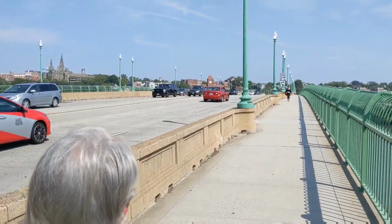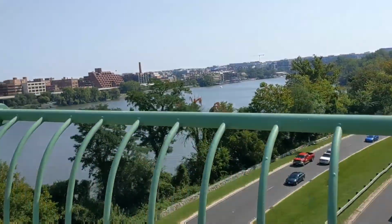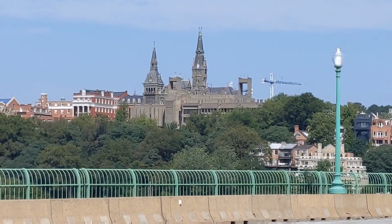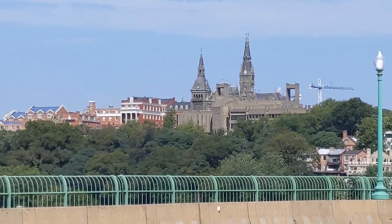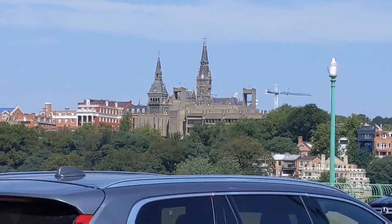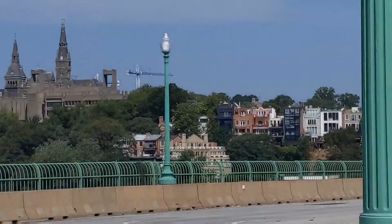And it's a nice day, and we're gonna walk along here, and we'll let you know when we get into Georgetown. Here's a little bit closer view of Georgetown University. They're doing some restoration. It costs like, I don't know, $100,000 a year, so you're gonna have some bucks, and your kid better have some connections to get in there.